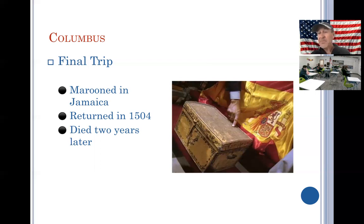But in this case, he paid attention to his astronomy class and he was able to predict it, and it saved their lives. So a couple members of his crew, one in particular, gets with native oarsmen on a canoe. They got some of the native canoes. And he actually paddles to Cuba, which you can imagine, paddling to Cuba on a canoe, and then all the way to Hispaniola, and finally gets to Hispaniola and says, Columbus is marooned.